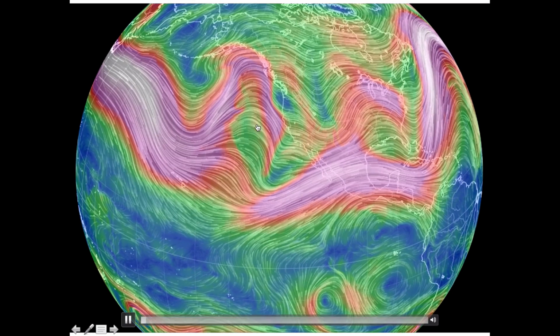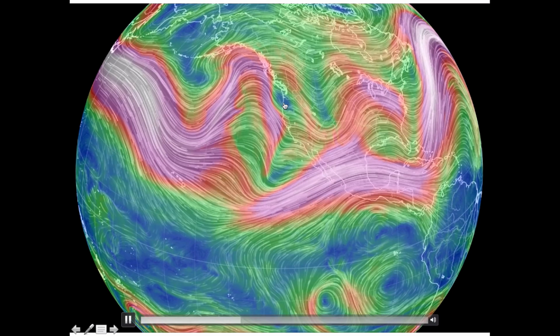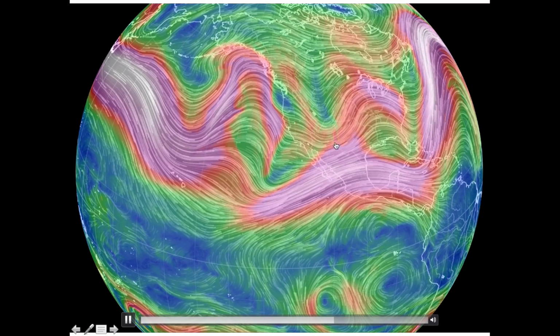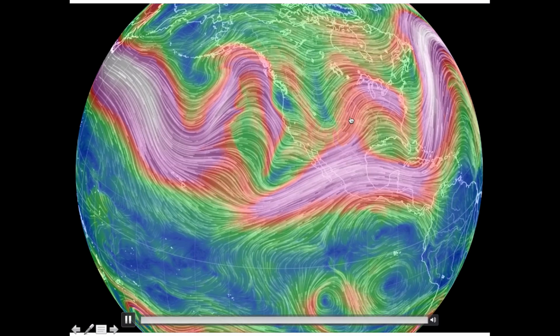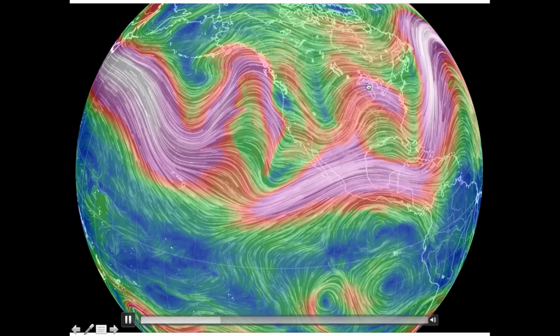This means that the active weather pattern that the Pacific Northwest has seen for the last 45 days is expected to continue through the end of January. The second feature is the trough in the southwestern United States. This wave in the jet stream will produce a low-pressure system that will push through the central United States and bring rain and snow to the Corn Belt.